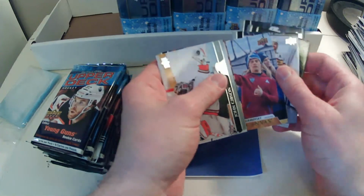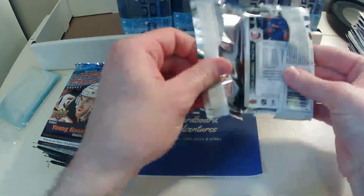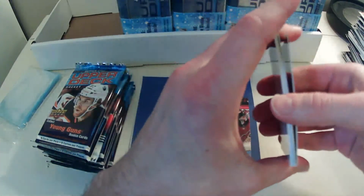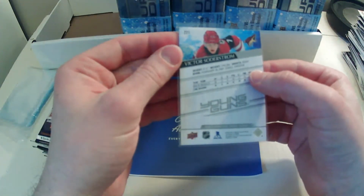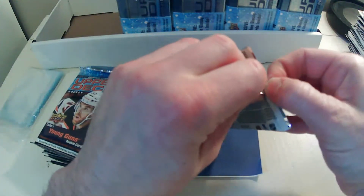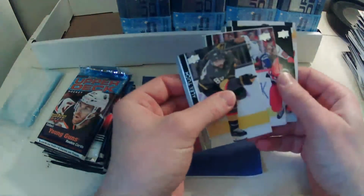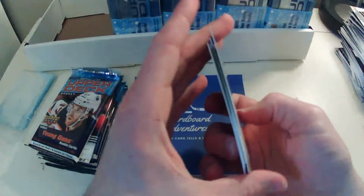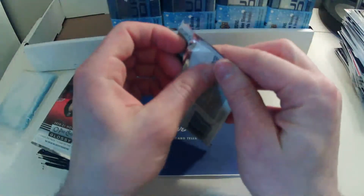Andre Burakovsky canvas. Looks like there's a Young Guns here. Victor Soderstrom. Looks like he played in Sweden last year with 16 points in 35 games. Portraits of Josh Norris. So the Josh Norris box definitely continues going on here. Brian Gray has Ottawa, so you'll be getting a nice start to a Josh Norris collection.